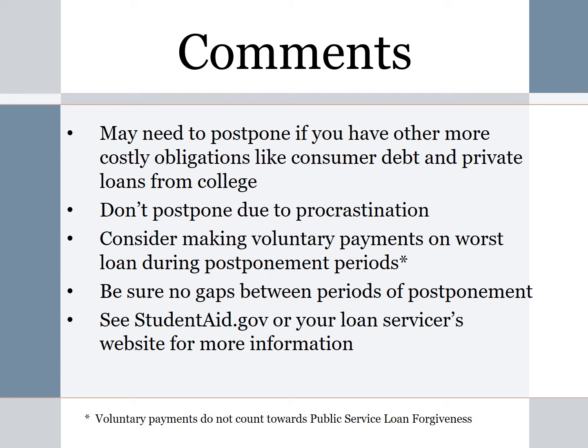Now, some comments as we wrap up this module on postponing payments on federal loans. You may actually need to postpone payments on your federal loans if you have some more costly obligations pressing you, like consumer debt and/or private loans that you took out from college. Perhaps you have a private loan from college and your lender allowed you to postpone payments during medical school, but now those loans are coming due. So if you're in a situation where you need to postpone payments, there are options to do so. But don't postpone due to procrastination. Remember, your loan servicers are going to give you ample heads up that it's time to select a repayment plan. So don't postpone just because you never got around to applying for a repayment plan.